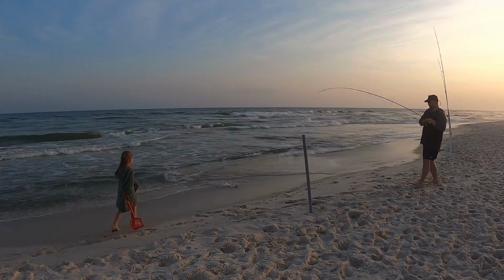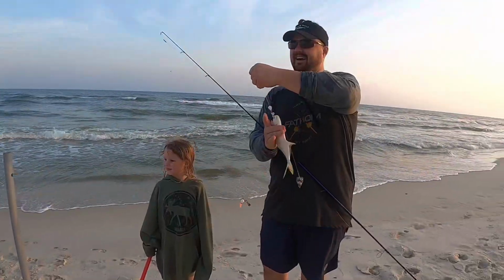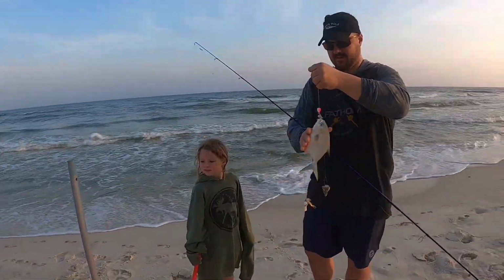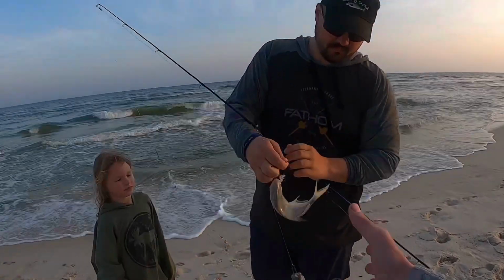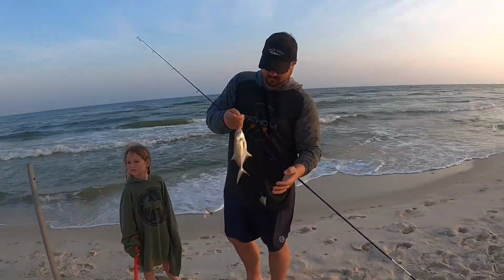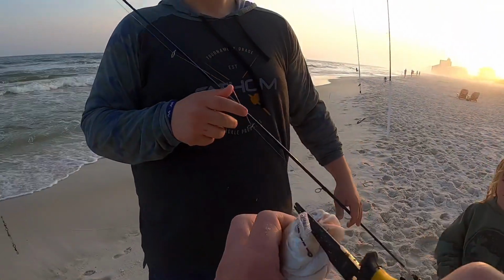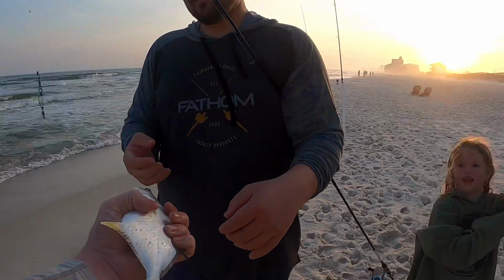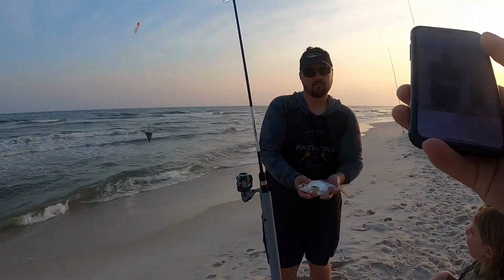Pompano? Yeah, it's a pompano. You're just showing off. I wish it was that easy. What's this one called? That's a pompano. I think probably undersized. Yeah, they gotta be 12 inches, but that's the bluegill looking one that I was talking about. He's probably under. Can I put him back? I got it before it came down.